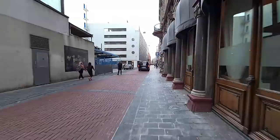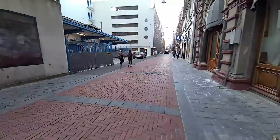Warmoestraat was very crowded when I visited an hour ago. Also Zeedijk.